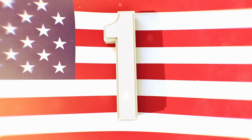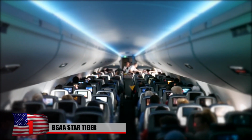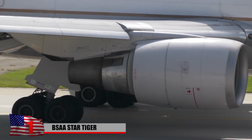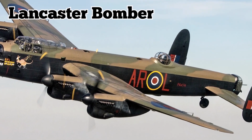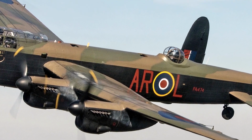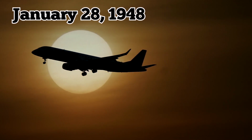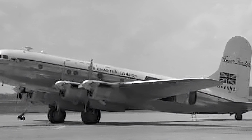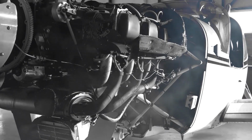1. BSAA Star Tiger. After World War II, passenger air travel skyrocketed. To accommodate the growing number of commercial travelers, numerous British bombers were hastily converted into passenger airliners. Included among them was a Lancaster bomber with the gun turrets removed, known as the Avro Tudor 4. On the morning of January 28, 1948, 25 passengers and 6 crew members were forced to wait at the airport in Lisbon, Portugal, for 2.5 hours when one of these planes, dubbed the Star Tiger, ran into some engine trouble.